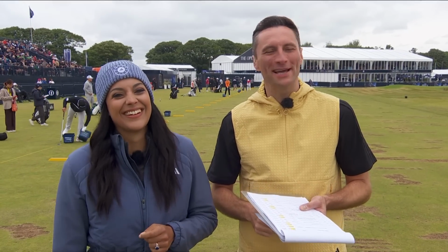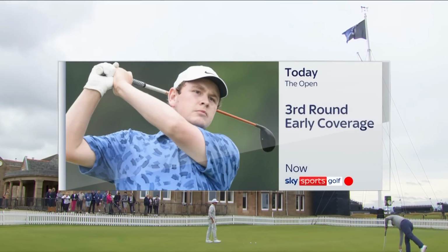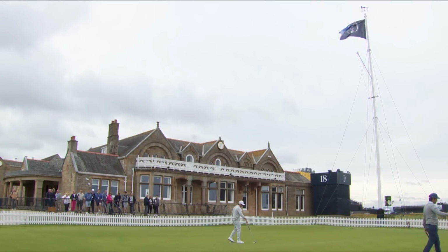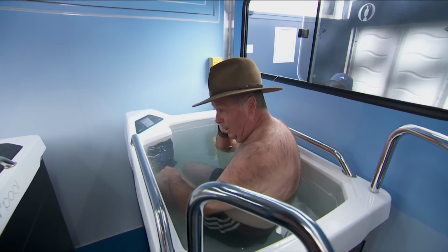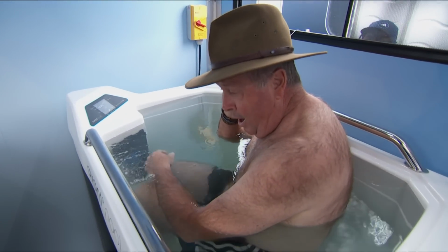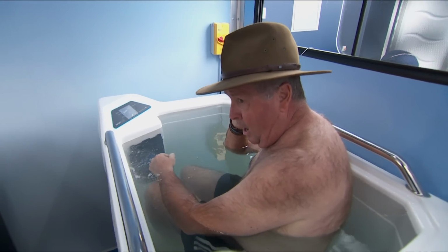I tell you what, I think Radar in the gym should be a new section every week on Sky Sports. We just had Radar doing our Players Open Clubhouse, taking a little look around all the services. We left him in the recovery tank, and right, this is where we found him. He's actually hopped in. Radar, how is it in there?